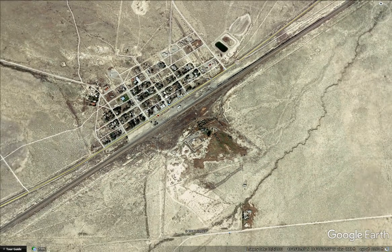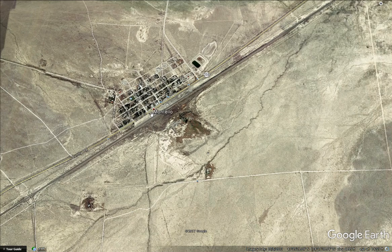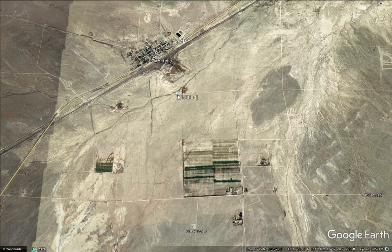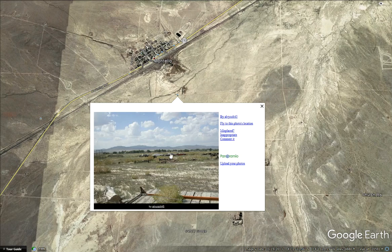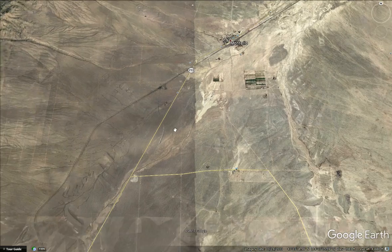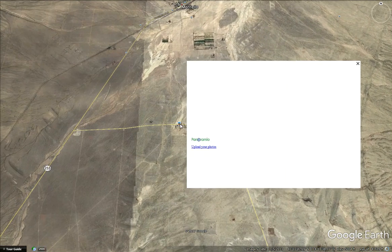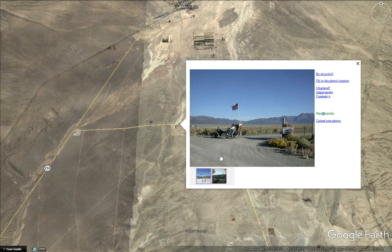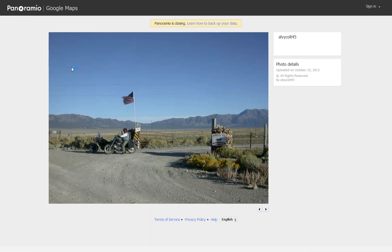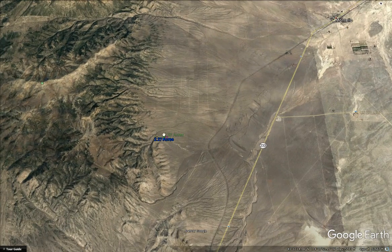Let's zoom out. So that's the town of Montello. It's not really that big. It's just a small little cowboy town. Let me give you another idea of the surrounding area. I'm trying to find some pictures of the mountains. Let me zoom out here, and then I'll show you the properties. As you can see, it's got really good scenery around, nice mountain views. So let's go back over to your property.